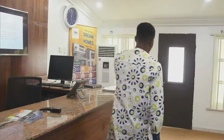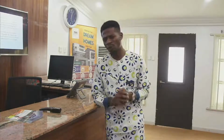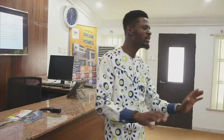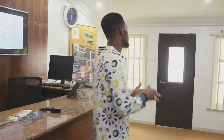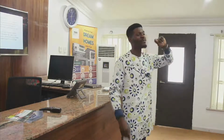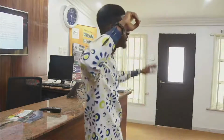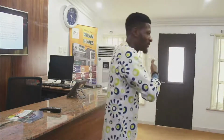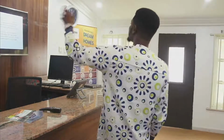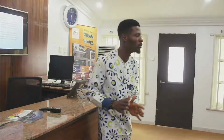It must have this and it must have this. Now, most of these agents are so focused on their own commission, their own part of the money, and they go their way. They will end up carrying the same client to a different venue that has the same old stuff the client was complaining about. Because these things should guide you to show you what your client needs moving forward.